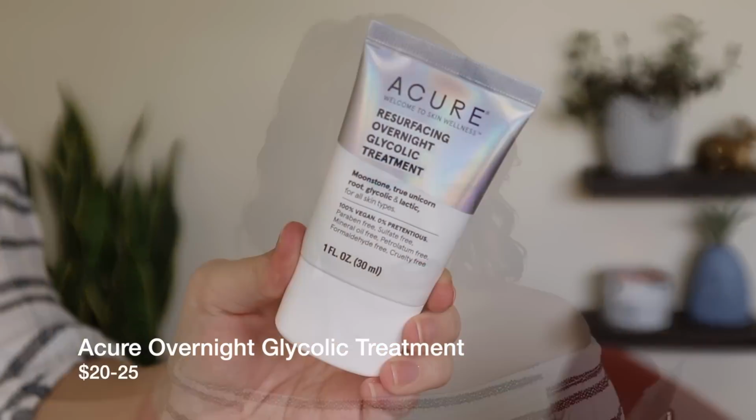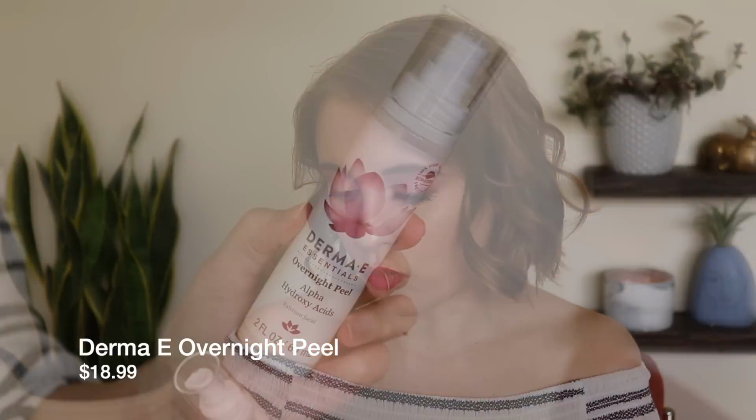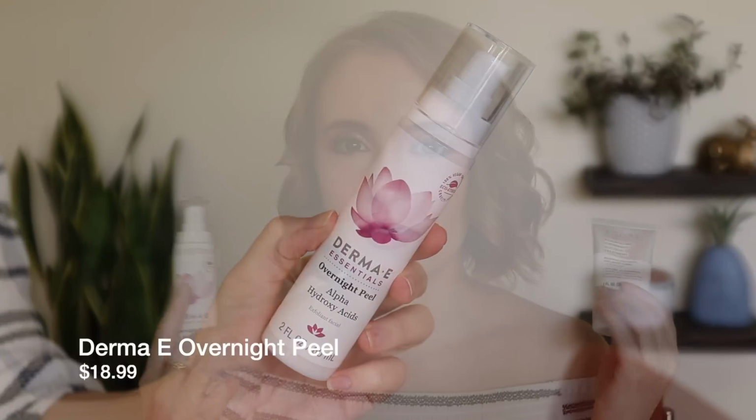So the first one I tried is the Acure Resurfacing Overnight Glycolic Treatment. This one I bought with my own money, and then I received in PR another one from Derma E. This is their Overnight Peel with alpha hydroxy acids. These are both kind of, they have similar sort of purposes.